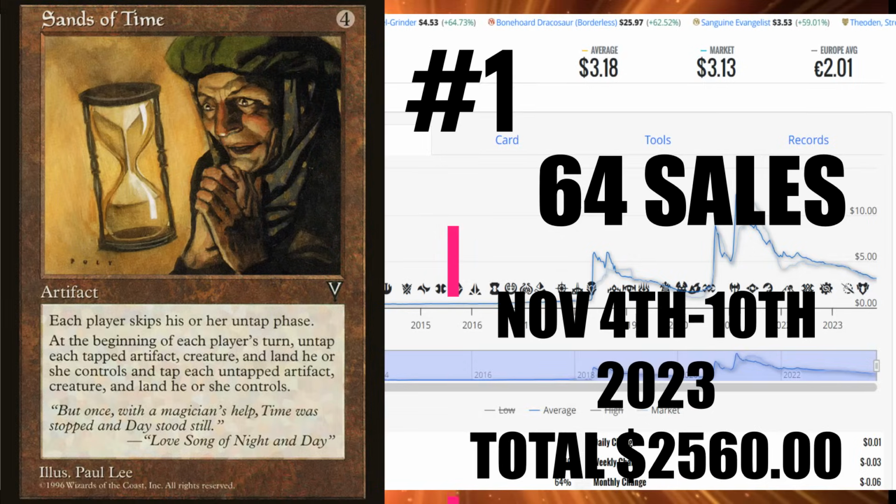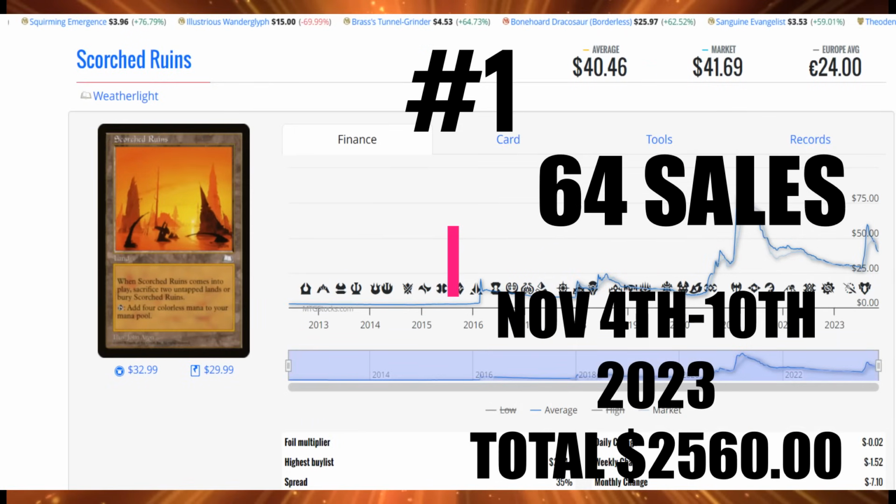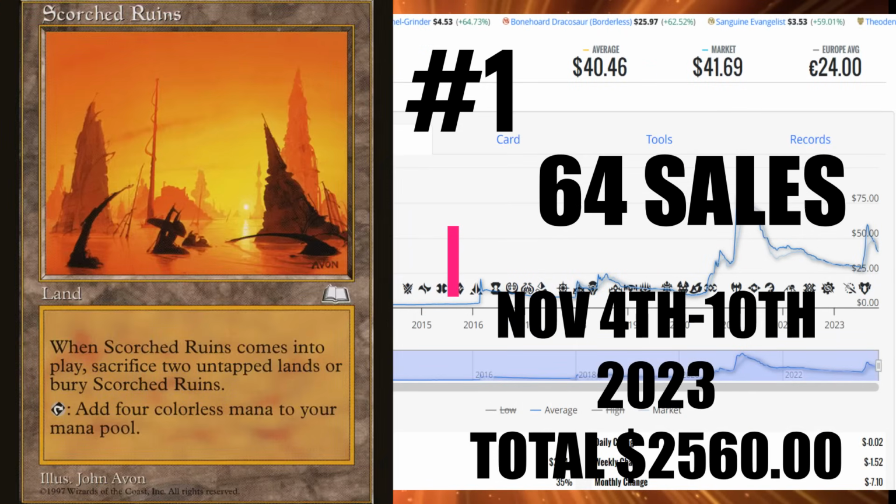Let's go ahead. Let's take a look at the number one card this week, and that is Scorched Ruins, okay, guys? This one comes in with 64 sales this week. Total volume spent, $2,560. The average price, though, is only $40.46. The market price is $41.69. 24 euro to get that card. It's $60 here in Canada for a near mint copy.